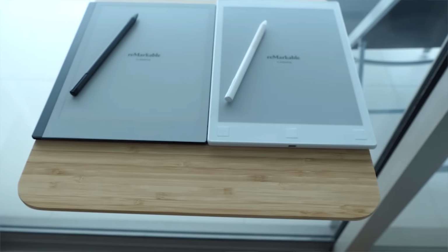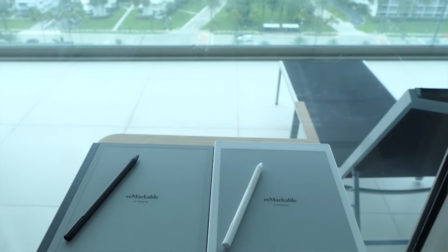But it does make things a lot simpler for me, rather than having a bunch of notebooks where then I have to search through a bunch of things to find. I think this is a sleeker, slimmer device, and makes for a more organized me. I used the reMarkable 1 for about a year or so prior to this, so I already knew I was kind of sold on the concept. I'm pretty glad that I ended up buying the reMarkable 2 because I think it's an improvement in many ways.